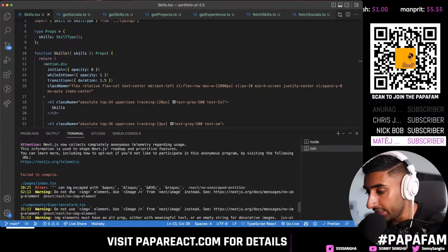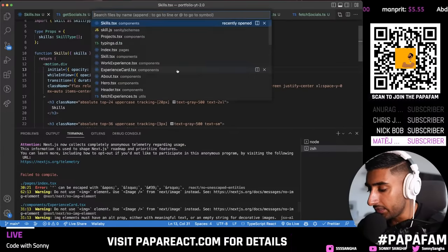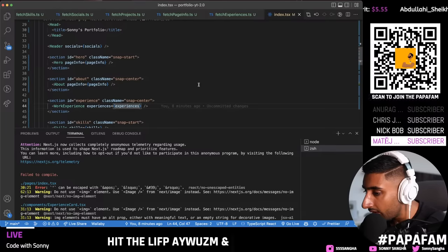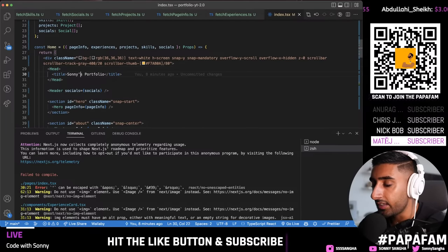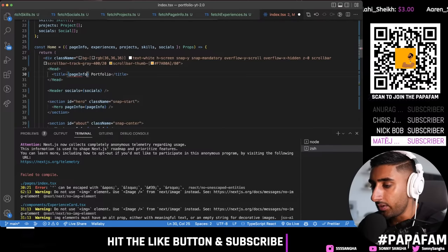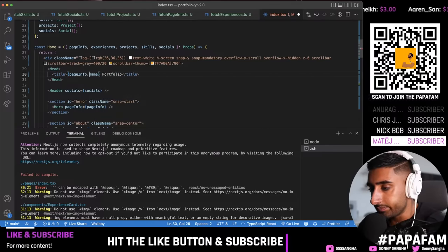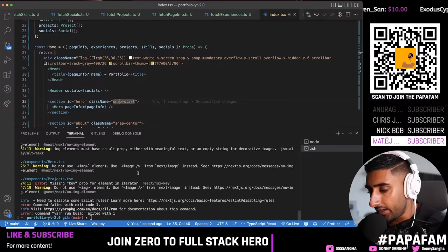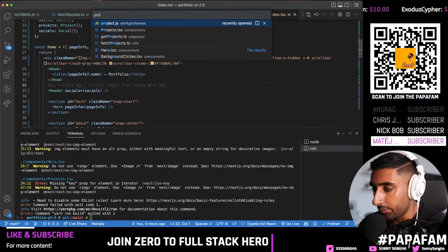So it's good, you see this. And we've also got an error in our pages. So let's go ahead and fix those errors. TypeScript is calling us out on it, saying you're not allowed to do that. If I'm not allowed, you're not allowed. In this case, Sunny's portfolio. Here you can actually change this to page info dot name, right? So Sunny Sangha portfolio, something like that, and that's fine. That fixed that one. Then we could also do the missing key prop, so projects.